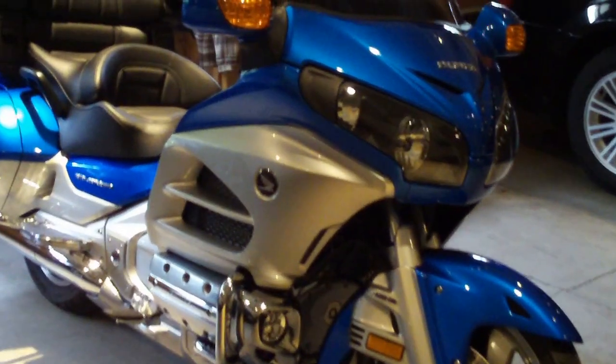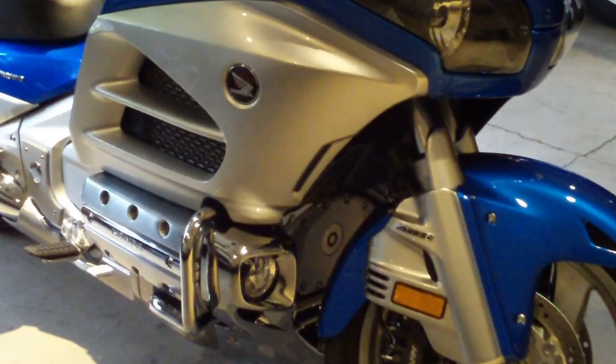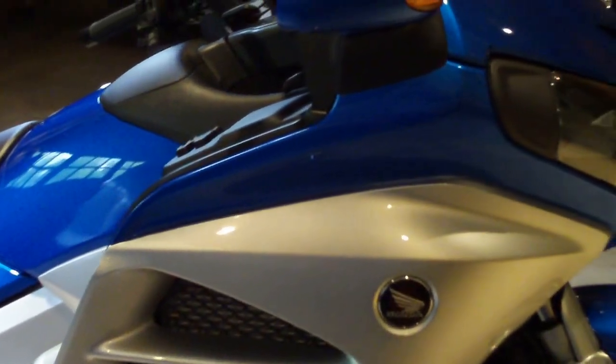This is our 2012 Honda Goldwing. We picked it up from the dealership a few weeks ago. We have about 750 miles on it. We actually ordered this bike from Honda.